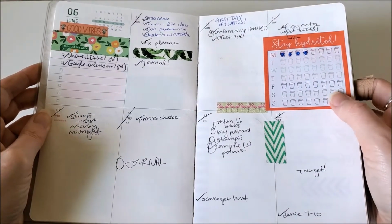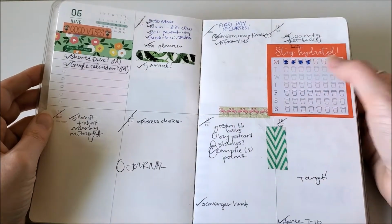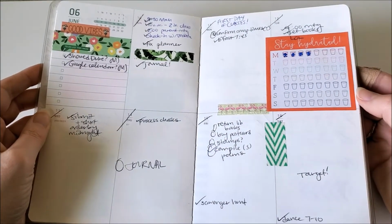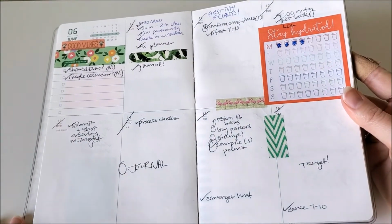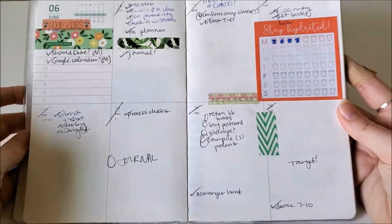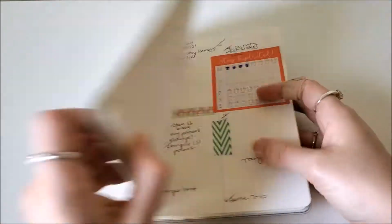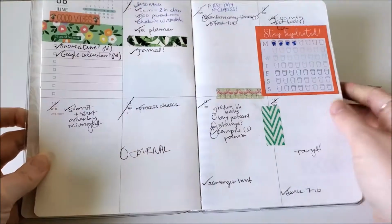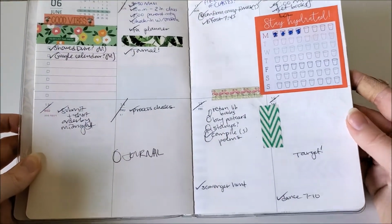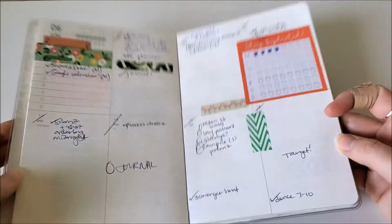I really failed at my hydration tracker. As you can see, I affixed this down and then I wrote LOL at the top because after Monday, I was too busy to actually pay attention to how much water I was drinking. But this was the first time that I was in this vertical Korean style planner, and kind of figuring out, oh, I could maybe put a little decoration in these different blocks too.